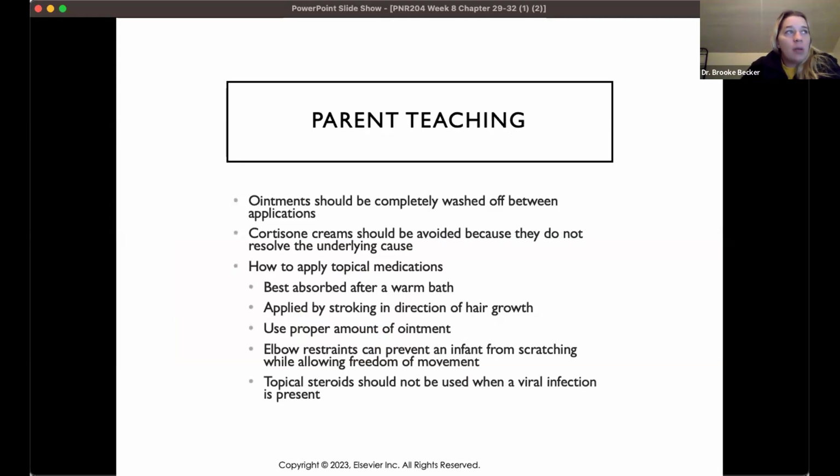Okay. Parents should be wiping off the ointments completely if there's residual ointment left over. Corticosteroids should be avoided for long periods of time because of the risk of thinning of the skin. Okay. Topical medications are best absorbed after warm baths. You want to apply them in the direction that the hair grows and make sure that they have a proper amount of the ointment to hydrate that skin. Sometimes elbow restraints are used if that kiddo is really scratching often and causing a lot of secondary infections. And if there's concern that there's a viral infection or a fungal infection, you should not use steroids because it can worsen.